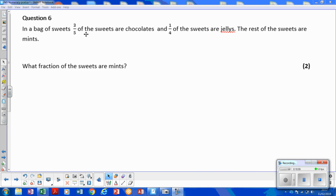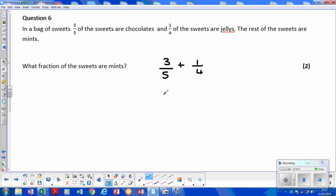Right, well, we'll need to work out what fraction in total are chocolates and jellies. So we'll add both of those fractions together. So we've got 3/5 and I want to add on the 1/4. So 5 times 4 gives me a common denominator of 20. What have I multiplied the first fraction by? So 5 getting multiplied by 4 to give us 20.